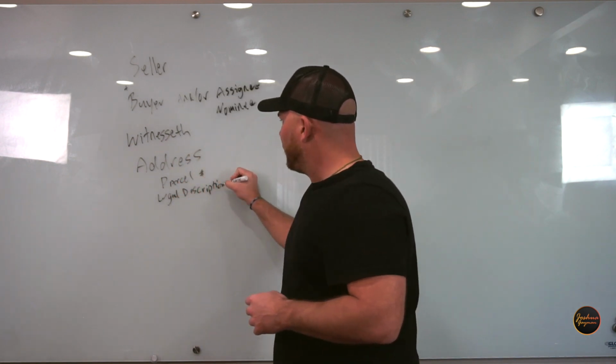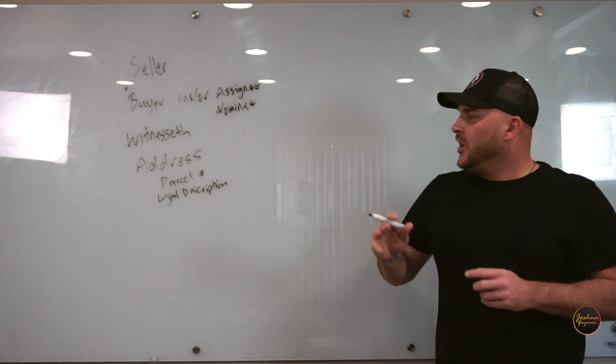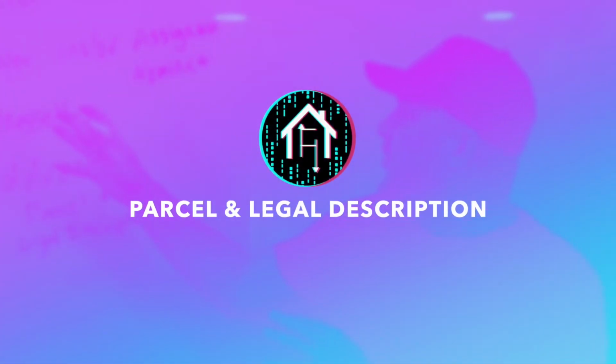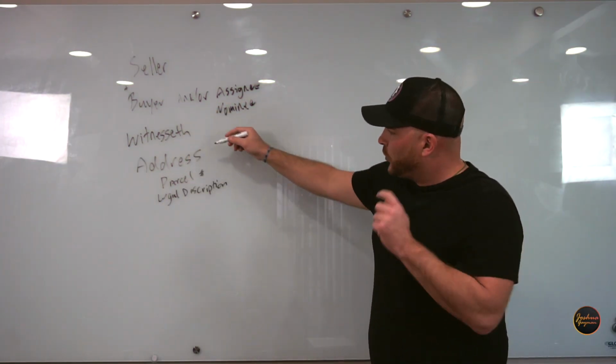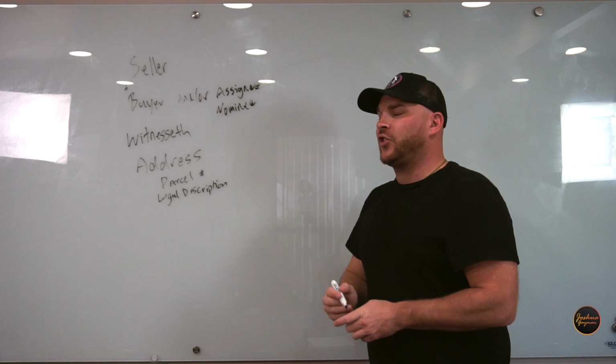But all three of these, the address, the parcel number, and the legal description, just say what is the exact physical place where the property is that's being sold. And this is really important that you have all three of these on your contract, guys.